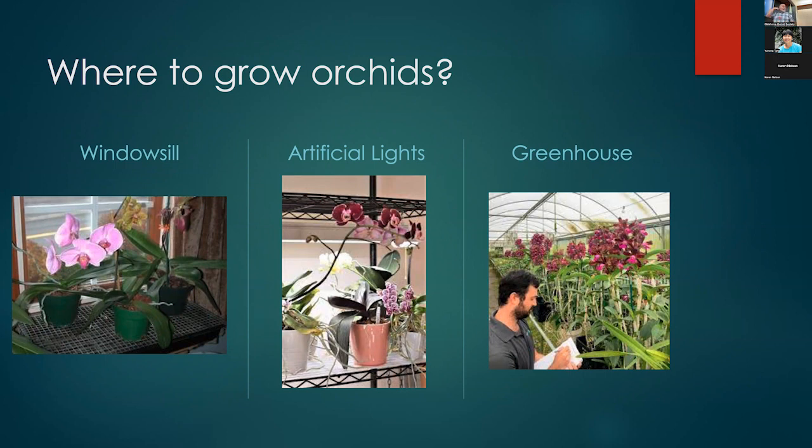The one thing I can tell you about artificial lights: if your plants are green and growing, but they don't bloom, you're probably not getting enough light. Orchid plants that look kind of yellow-green usually means they're getting a lot of light, and that's usually when they're going to bloom. But, you know, give it a try.